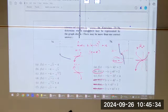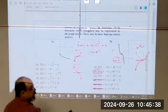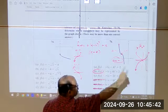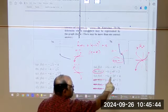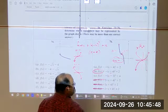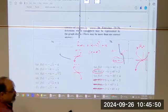That's the only one that goes X plus. The other two are going to shift to the right. X minus 4, that H is a positive 4, we're going to the right 4. X minus 2, H positive, that's going to the right 2. So B is the only possibility.